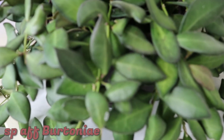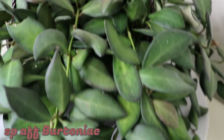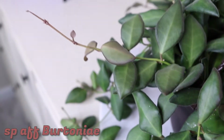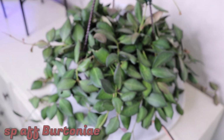I love the leaves on this. They are so incredibly soft, especially on the new growth. Obviously you want to be pretty gentle, but the new leaves are my favorite ones to pet. They are some of the most touchable leaves in my collection, the softest, silkiest leaves.